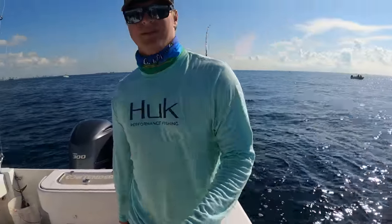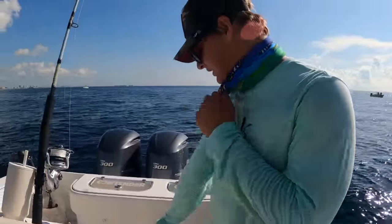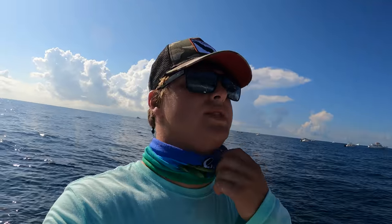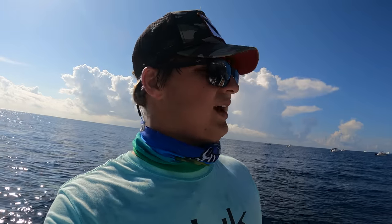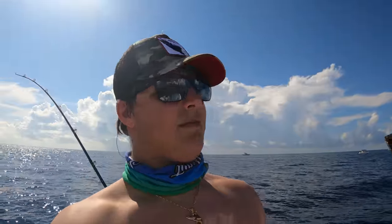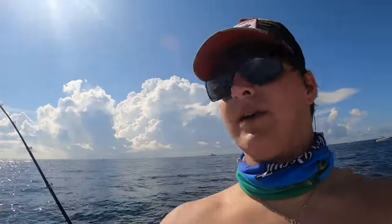We're in about 93 feet of water right now. Just caught this nice mutton. We were out here 2 days ago, caught 7 muttons in a block, and then yesterday there was another couple muttons caught. So they're out here. Well, now it's just looking like a waiting game here. We have a 4 rod spread out, and the current just died again. So just gotta wait, see what happens.